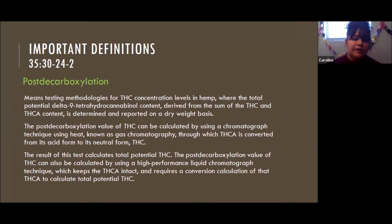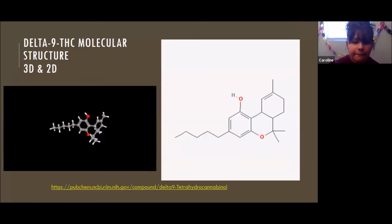So post decarboxylation. This is essentially the same thing I said before. This is what we get after we have converted those things to Delta 9 THC. Now, if you go to this website, you can actually see the 3D molecular structure of Delta 9 THC. So I just thought that was really cool to kind of see it in action and see how it's built. So if anybody wants to kind of nerd out over that, I think that might be kind of fun.